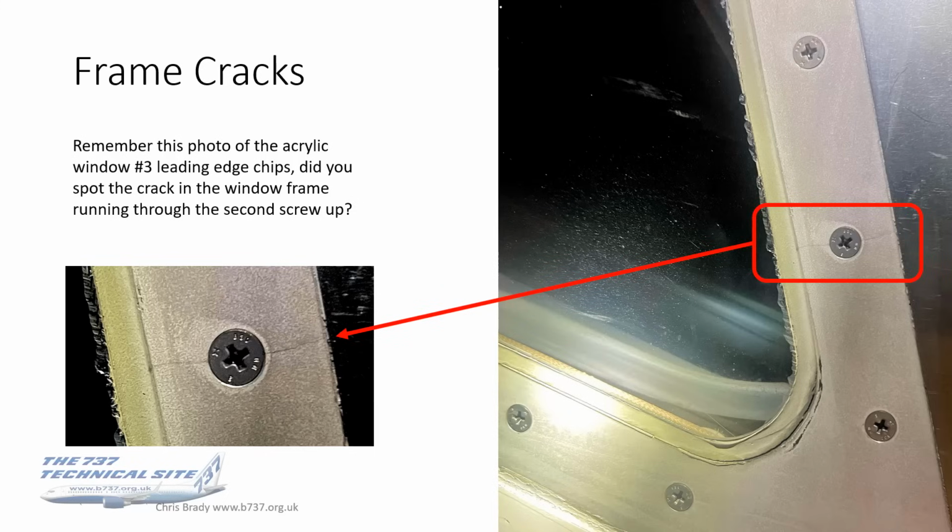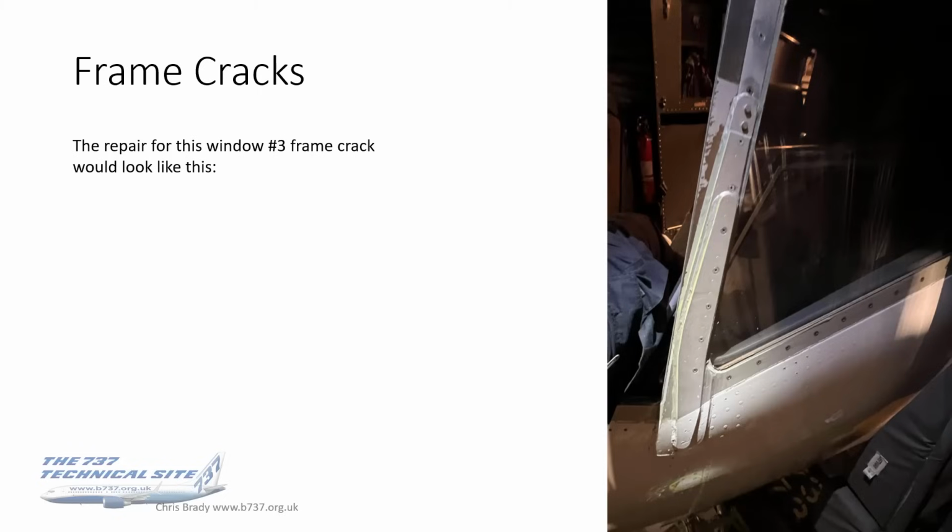Remember this photo I showed a few slides back of the acrylic window 3 leading edge chips? Those of you with good eyesight, the observant amongst you, will have spotted the crack in the window frame. Again, this shows how difficult it is to see. It's visible there from the outside, but spare a thought for the engineers who perhaps have to do this check at night when the light isn't so good. It really does require diligence to pick up these cracks. And that's the repair for that frame crack.